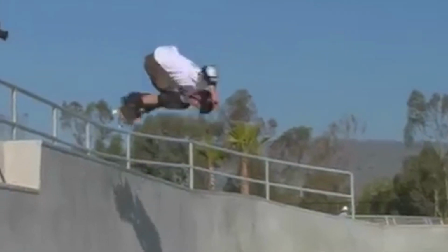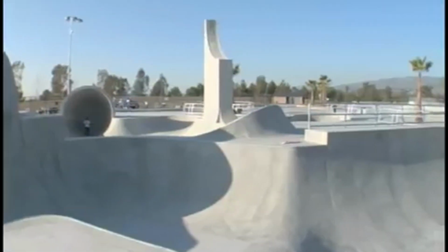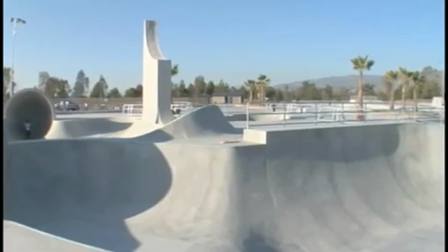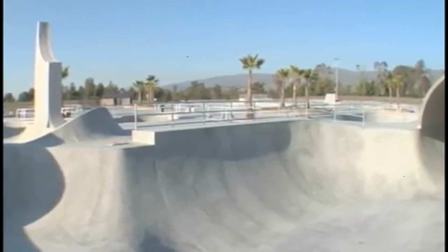Despite this, the city actually almost closed down the park just 3 years after it was built because they were having some budget issues, but since then it seems like they figured it out, so the park is still going strong. Lake Cunningham Skate Park is located in San Jose, California, and it covers 68,000 square feet total. It's a pretty iconic skate park in general, and it's another one of those skate parks that even if you've never heard of it, chances are you've at least seen some photos of it.